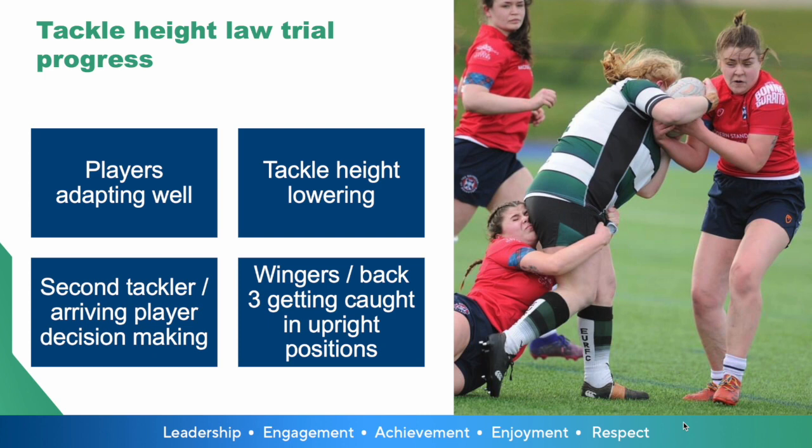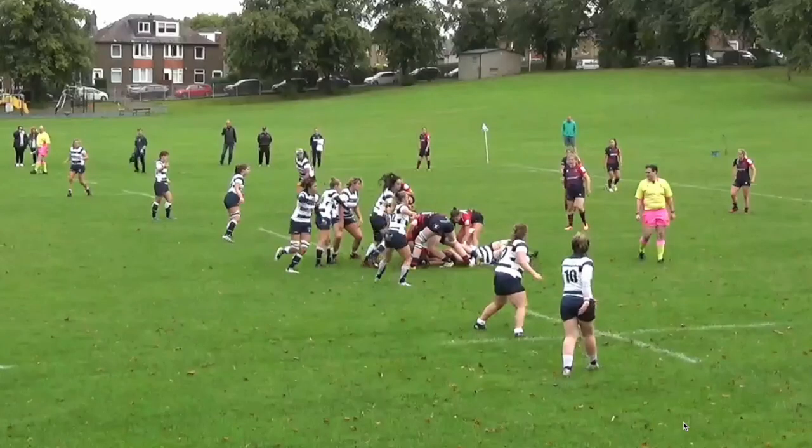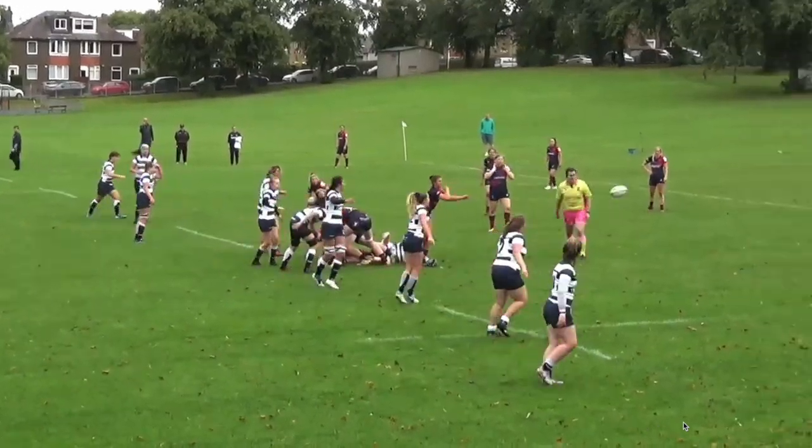We're also seeing quite a substantial amount of penalties from wingers, back three players getting caught in upright positions as a tackler in those wide channels. So that's something to keep an eye on, and we've got a clip of that in a moment. Okay, so moving on to some clips. First clip from the weekend, I said Corstorphine Heriot's game. Plays through.